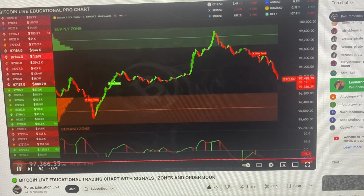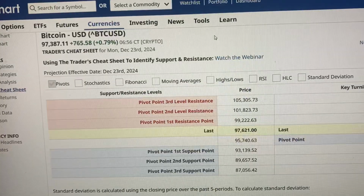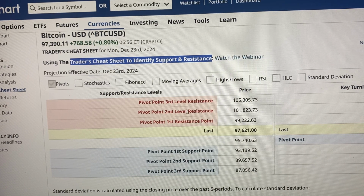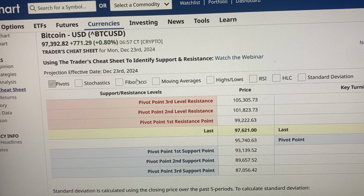So check this out. Here's the new numbers. This is the cheat sheet, okay, the trader's cheat sheet to identify support and resistance levels. This is on bar chart. I'll put the link in below. So the new numbers for December 23rd are, check this out.